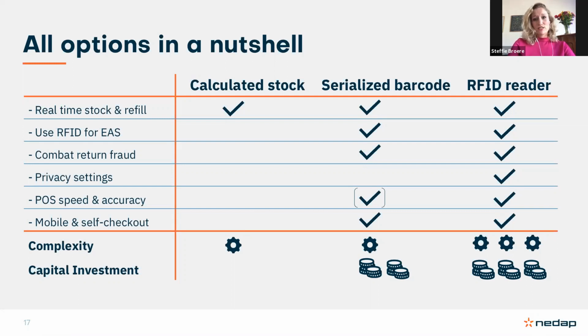So what we try to say with this is not that any option is better than the other, but it depends a lot on the use cases you want to unlock. What we often see is that a retailer wants to move really quick and have real-time stock the quickest possible, they often start with calculated stock, but then also start looking into one of the other options to make sure that in the end they can also unlock more use cases. So please look at your specific situation, what you are actually looking for and what your budget is, because then you can select the best fitting solution.